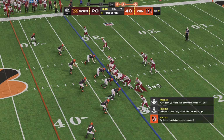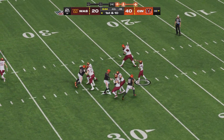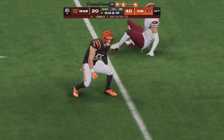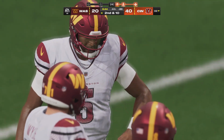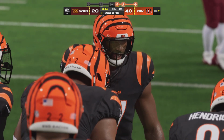From the 32 now, here's 1st and 10. Back to throw. Daniels. And his throw's going to be incomplete. I think he's got to be careful not to force anything into coverage right there. There weren't really any throwing lanes, but the best part for him, he's got 2nd and 3rd down to fall back on.